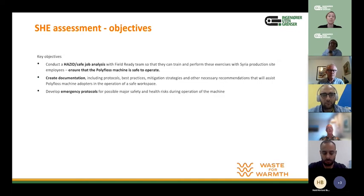It's also a part of the way we worked as a team down there that week, that they can use the same way of working on any kind of machine to identify the hazards and make any kind of machine safe to use. And of course, we made a report. We made documentation of what we have done, and we made some reference to best practice, mitigation, how to do that, and some necessary recommendations to reduce the risk of operating the machine. And we also made some connection to an emergency protocol if anything should go wrong with the machine. So that was the key objective of my task.